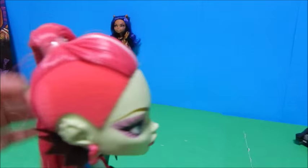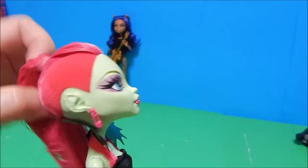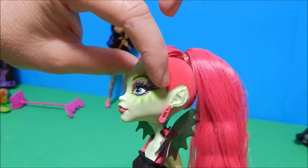I just adore that her hair is flocked on both sides. I've seen it flocked on one side, but I haven't seen it on both, and then it's up in this ponytail, which is just gorgeous. I'm probably gonna take that out and have her long flowy hair, but I think that's just killer to really give her that mohawk look.